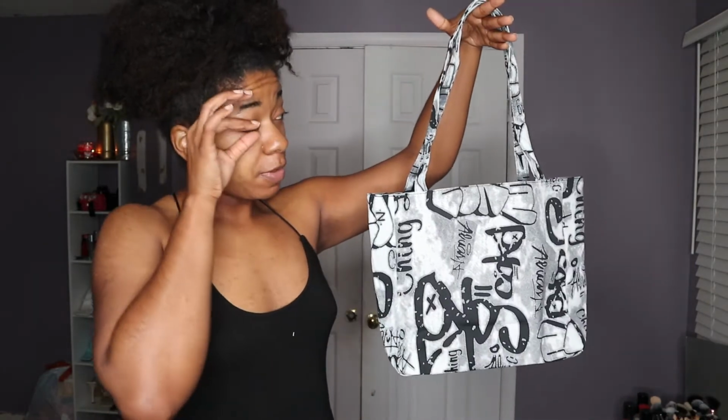especially with their bags. Like this just feels cheap. I thought it was gonna be bigger. I thought it was gonna have a little bit more structure. Yeah, I'm not really feeling it.